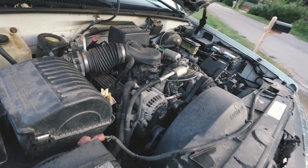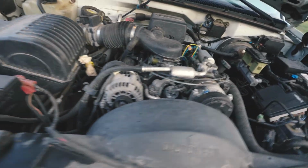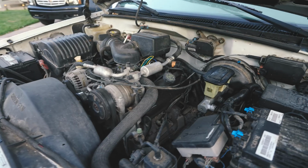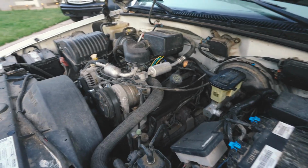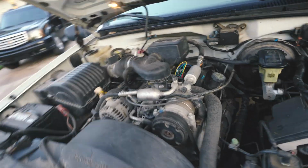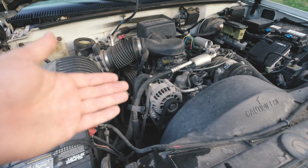The Vortec heads, which are, I believe, designated by like the 096 or whatever the three numerals are, are what people want to get when they're looking for small block Chevy heads. They want to get the Vortec heads. These are the Vortec heads. They flow really good, and they make a lot of power. A lot is also relative. A new Corolla would probably smoke this thing.